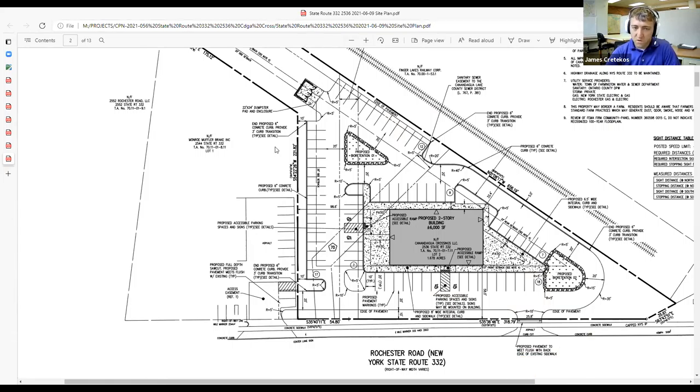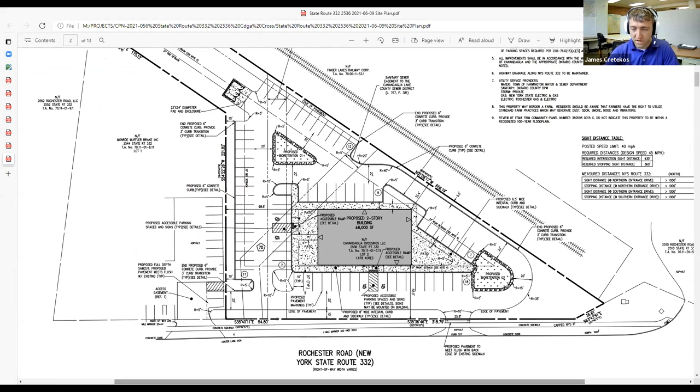Besides that, we really don't have too much work in the right of way. We're just going to be connecting to the water line, which is on our side of the property, and we'll have gas and electric coming into the site. There's not really too much other space. The site's kind of tight.